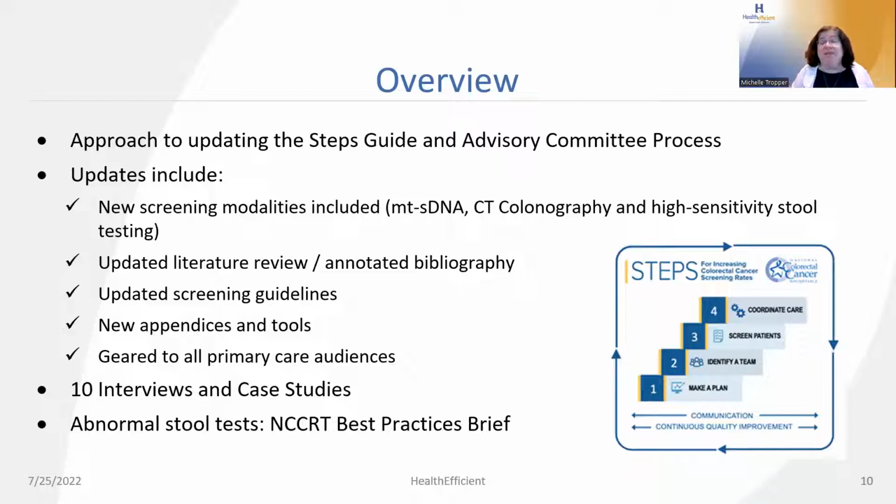That was one of the needs that was identified in the interviews that we conducted prior to putting together the updated guide. We actually conducted more than 10 interviews, but we have featured 10 interviews and case studies in the updated guide. Each of these case studies has different tools associated with the best practices implemented by the group. In some cases, they're best practices that were developed by the group. In other instances, these case studies describe effective implementation of an evidence-based intervention and what worked at a particular practice.